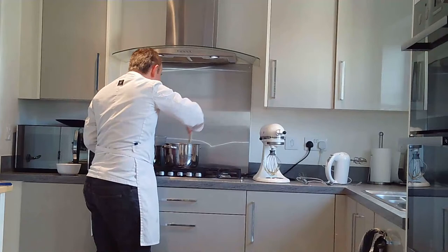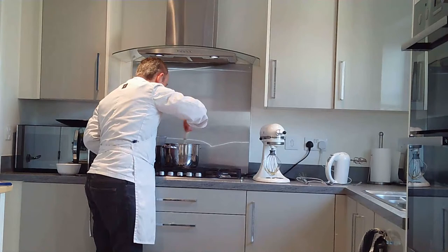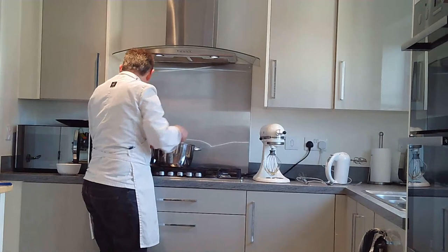Wonderful. Oh, beautiful. Conductive heat through the pan. It was boiling away. Convection through the water. And we have got ourselves a beautiful, smooth custard. I'm going to be just putting that one back in the bowl so you can see that one.